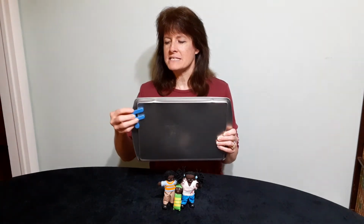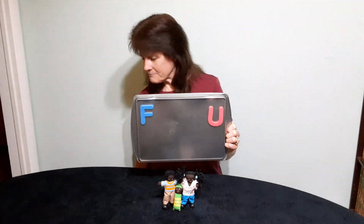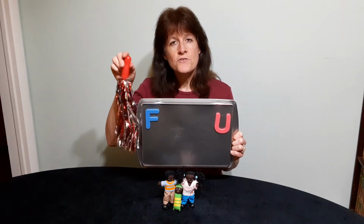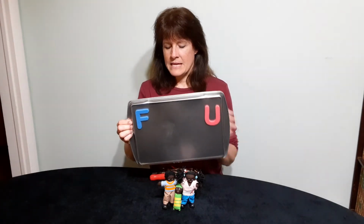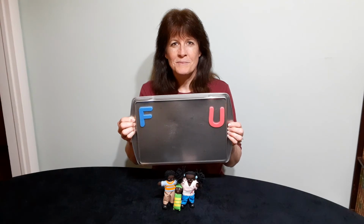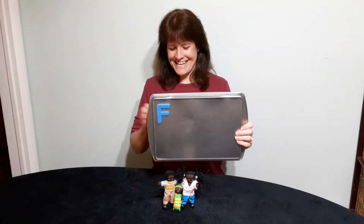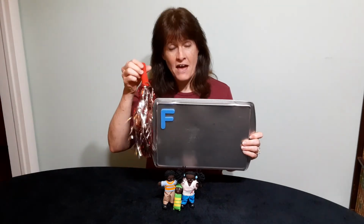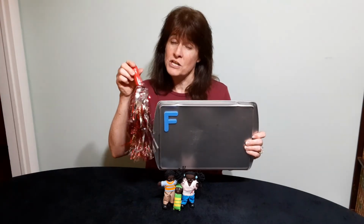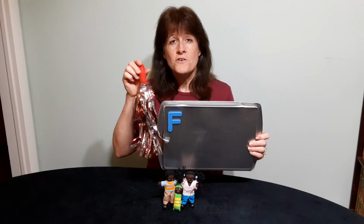Is this the letter that makes the sound family? Or is this the letter that makes the sound family? Get ready to touch. Is this the letter that goes family? Is this the letter that goes family? Make your choice. You got it. Nice job. Yes, F, F, F says for family. This is the letter F. That's the sound you're hearing at the beginning of that very important word. Family.